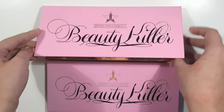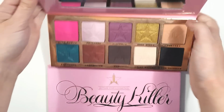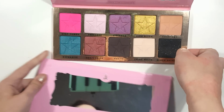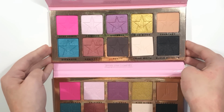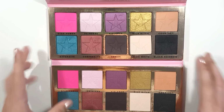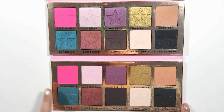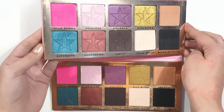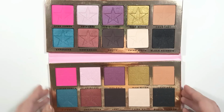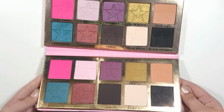Next, we're going to open up the palettes. And they both have this little mirror up top. And the mirrors look the same. So, taking this under here, this is what the eyeshadows look like. So as you can see, they're the same shades, kind of. The alignment of the actual Beauty Killer palette is perfect with the palette, and the eyeshadow slots, it fits perfectly in here. But with the fake one, it's all jank and uneven and crooked all over on the sides.